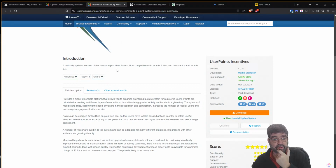Radically updated version of the famous alpha user points provides a highly extensible platform that allows you to organize an internal point system for registered users. Points are calculated according to different types of user actions, thus stimulating greater activity on the site. The system of medals and titles, satisfying the needs of visitors in recognition and competition, increases the number of regular users and encourages engagement with your site. Cool. And he's got it ready for Joomla 3, 4, and 5 here.